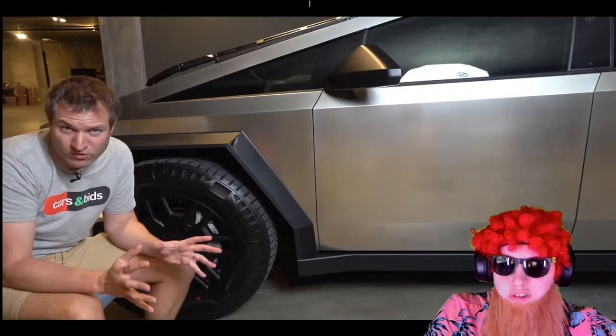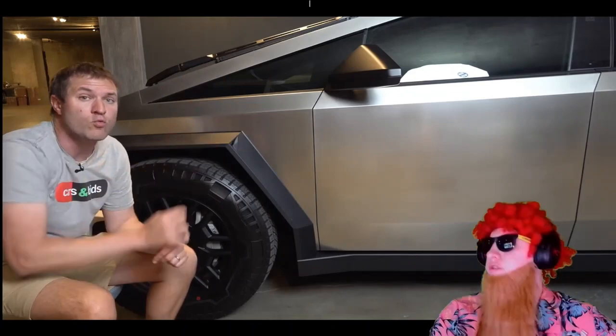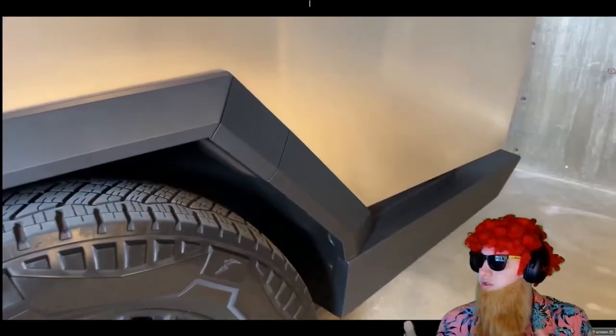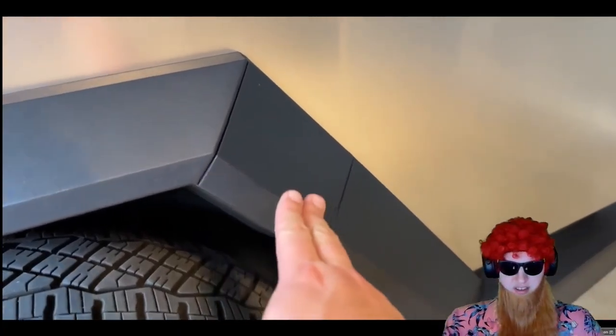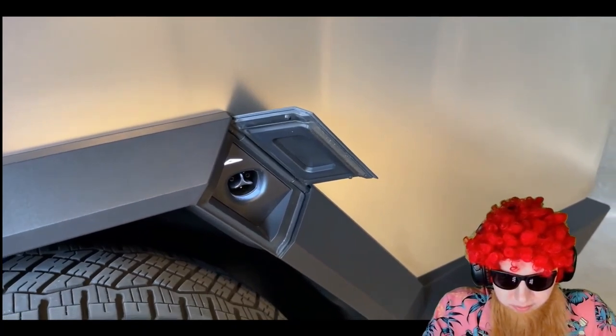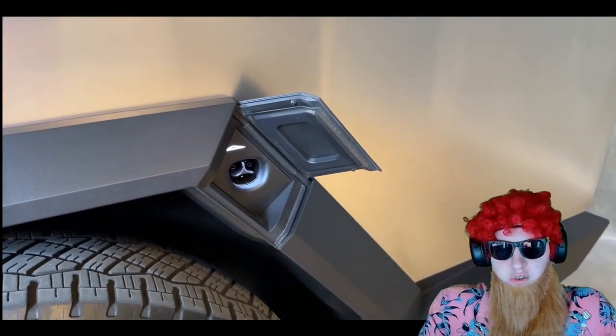Again, no circle. Does that really match the truck, though? Like, what if there's no cutout there, or just a little circular one? Would that not match the truck? Is that big of a difference? I probably wouldn't even notice the motherfucker. What about the wheels? Those are still circular. Quite well.